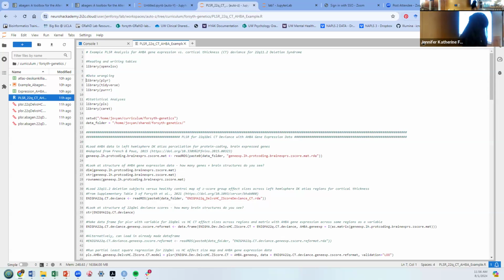Then if you run line 32, that's going to load in the map of the effect sizes for our 22q patients compared to our controls in that same set of left hemisphere Desikan-Killiany atlas regions. You can see the effect sizes in one of the supplementary tables from the paper. So we're just loading in that map of effect size differences for those same 34 regions. If you run line 35, that's just giving you a little bit of information about what's contained in that object you've just loaded in.